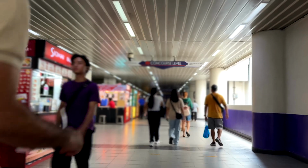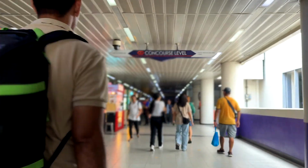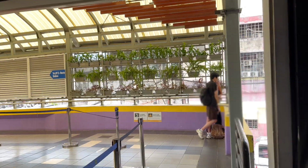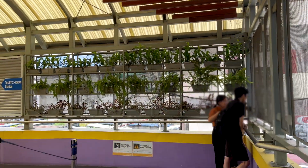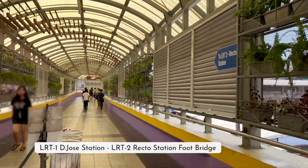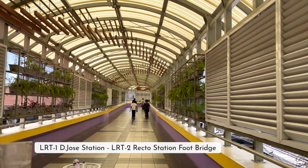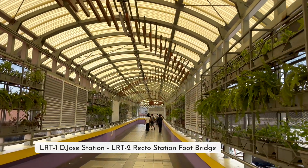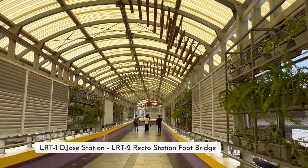Similar to most LRT stations, you'll find the concourse before you reach the platforms. In the concourse area, you will find multiple TVMs. As we mentioned in the LRT-1 video, you can transfer to the LRT-2 line upon alighting at LRT-1's Doroteo Jose or D. Jose station. Just a word of caution that the walk from D. Jose station to Recto station and back is still quite far.